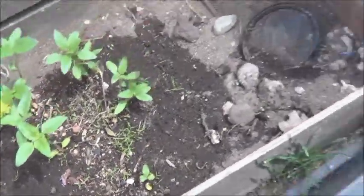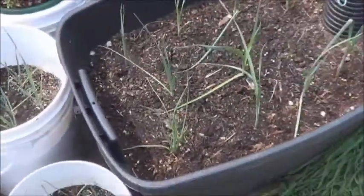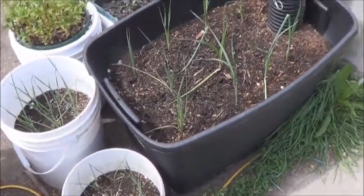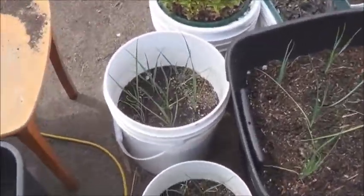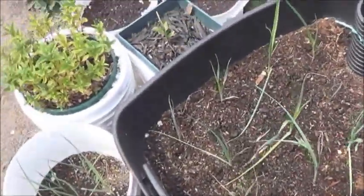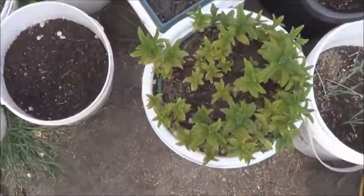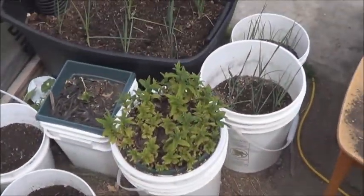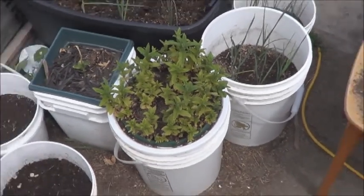And turning around behind me, in front of the greenhouse, got those leeks that I planted out. Some of them anyway. There are leeks all over this yard. They seem to be doing really well in the buckets and in the reservoir bin. Over here we've got some English mint that isn't doing well, but I thought it was dead, so I guess compared to that it's doing great.